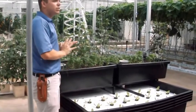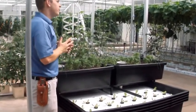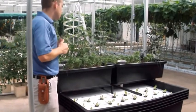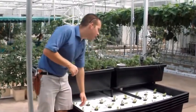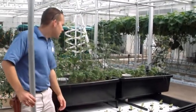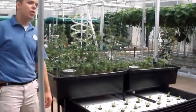Now the reason we don't actually use fish in this system is because if we did, we wouldn't be able to spray anything in the greenhouses, which we occasionally have to do. So right now we've just got a wrap system, kind of like that fish tank you guys saw, but this is how we're going to grow some lettuce. There's a lot of different ways you can grow plants.